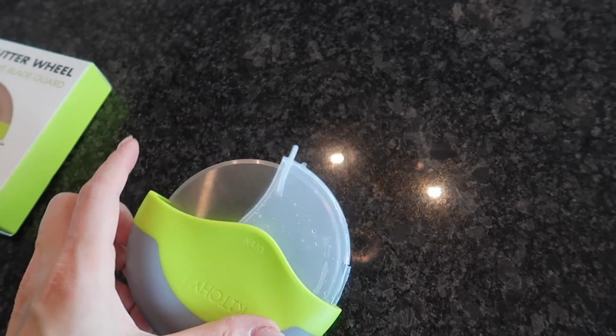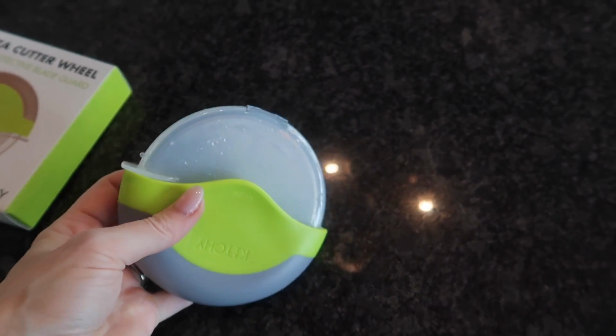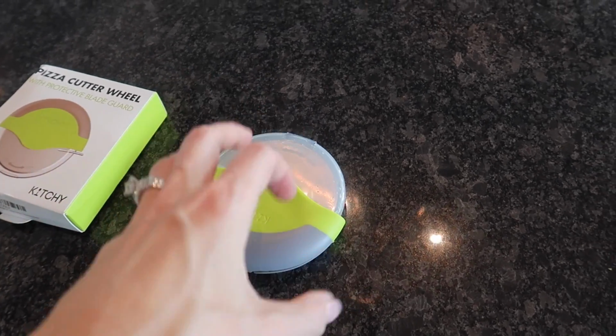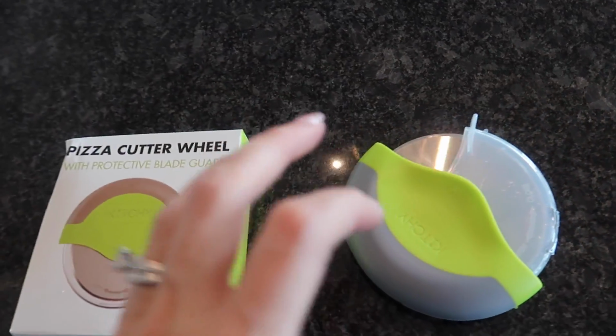cutter? I just actually washed this because we had pizza last night, and it's been great, and then this little blade goes over it. My daughter would reach in the drawer sometimes, and so it kind of scared me with our old pizza cutter, and then again, water would get stuck in the handle, so that's why I love this pizza cutter right here. And it's functional, and it saves so much space.